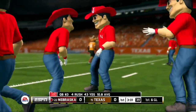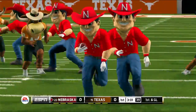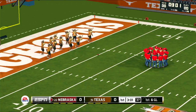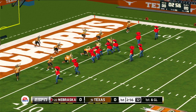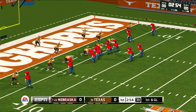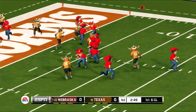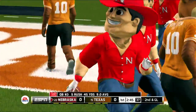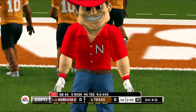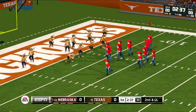You talk about a dual threat guy. This guy can hurt you in the air or on the ground. We're at play number 9 of this current drive. Fourth down. 0-0. He's scrambling. Tackle made at the 3. From the 3-yard line, it's second down.